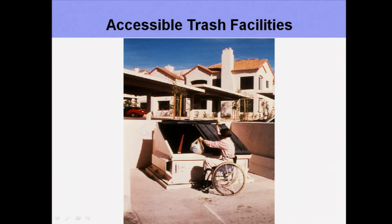So I've mentioned dumpsters a few times. This is actually an example of a best practice. Here's what they did. There has to be an accessible route to the dumpsters from every covered dwelling unit. Now, if you've got one of those properties that has 4 or 5 dumpsters and they're all served at different parts of the property, there has to be an accessible route to the dumpsters. And we say all dumpsters.